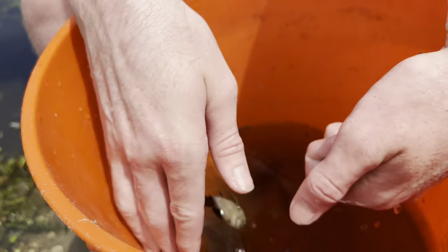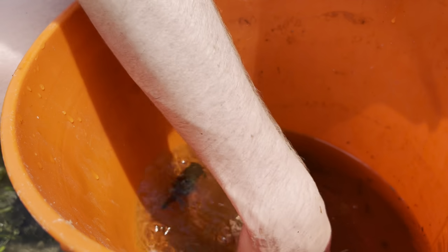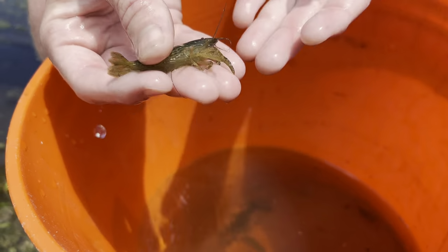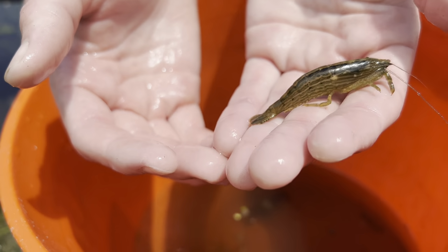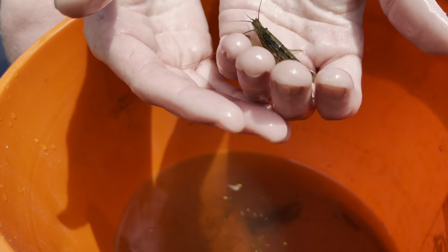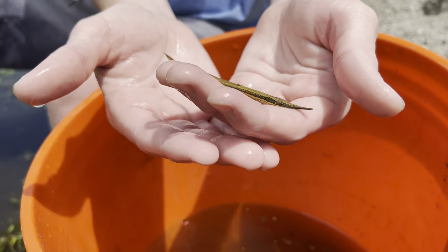We got some fish to feed the fish. This crawfish, he's so cute. Where's that shrimp looking thing? Bro, look at the pattern on him. Look at that. Oh my, look how cool that is. I don't even, dude, it's so weird. It's not even like moving.